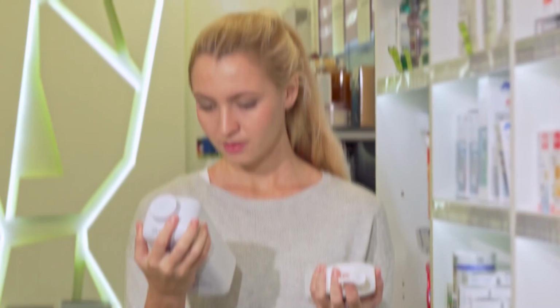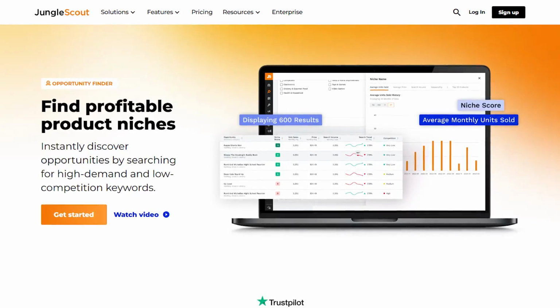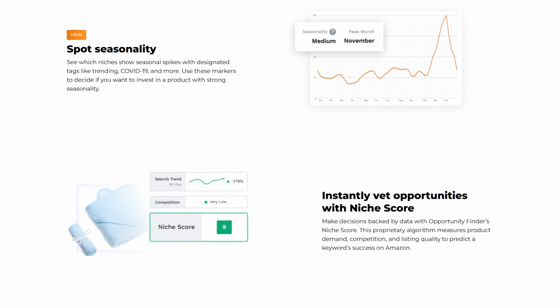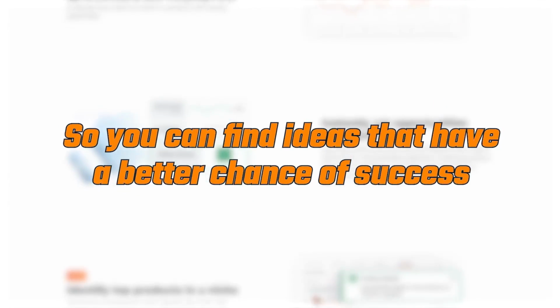Because at the end of the day, no matter how good your listing is, or how much you spend on ads, if there's no demand for your product, you won't make any sales. Now, if you're not sure what kind of product you want to sell yet, Jungle Scout's Opportunity Finder is a great place to start. It shows you low competition niches with strong demand, so you can find ideas that have a better chance of success.